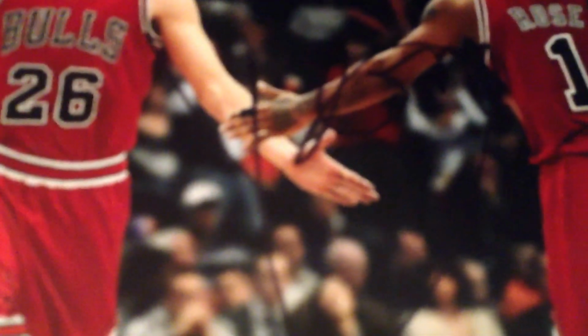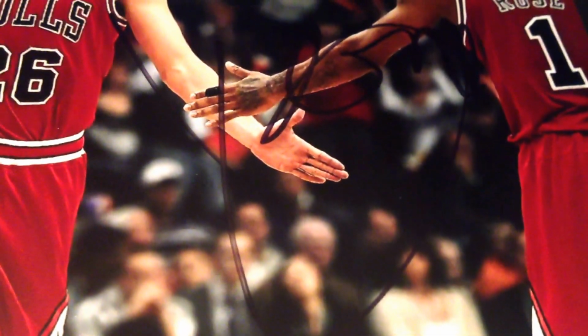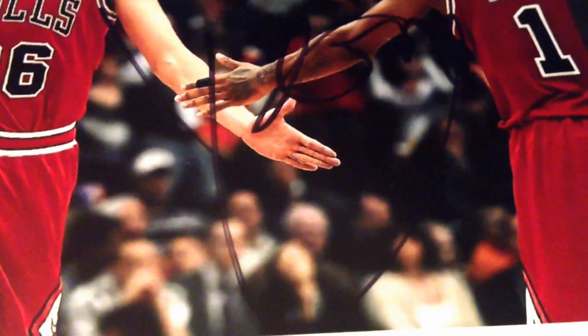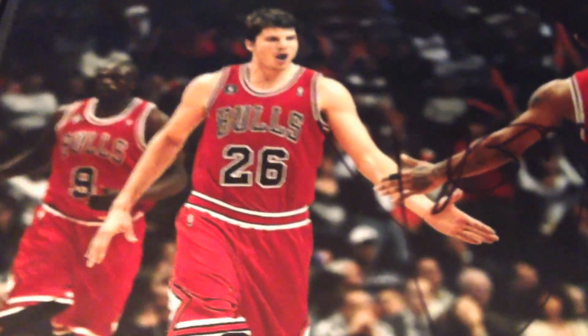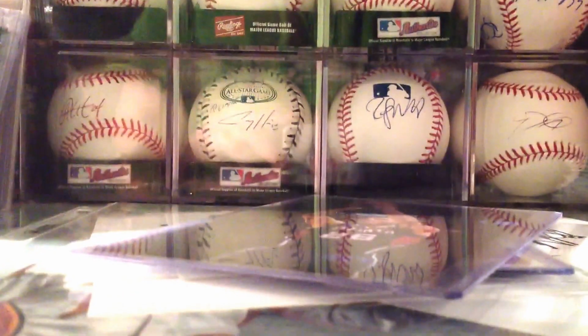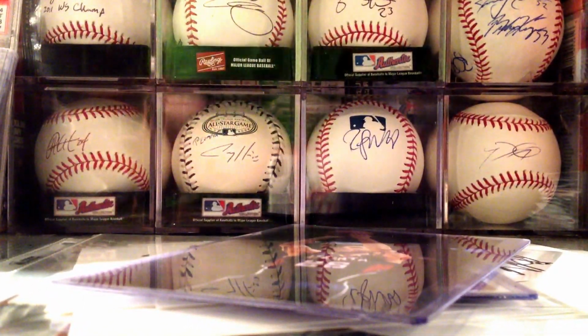Now, over here, got Kyle Korver on this 8x10 right here. Turned out really nice, even though it's in the Hawks security guard's black Sharpie. There is the full image. So yeah, now that's it for the 8x10s. So bringing it back over here.